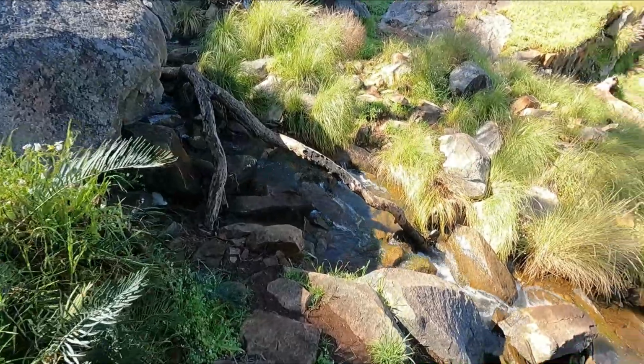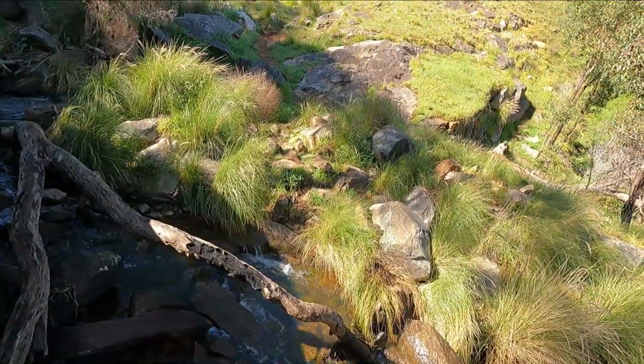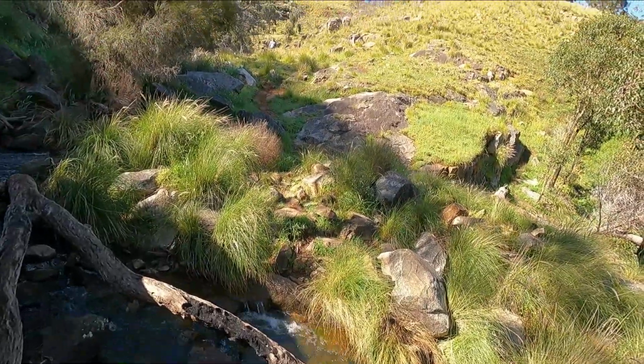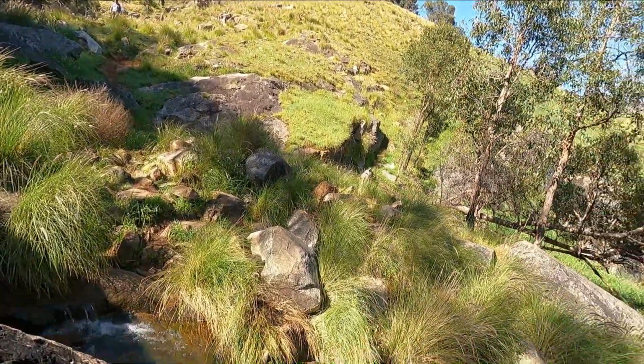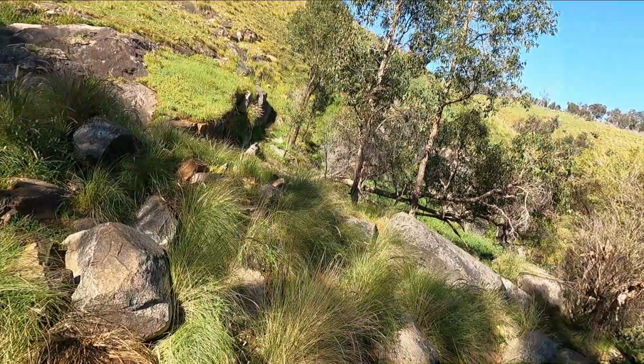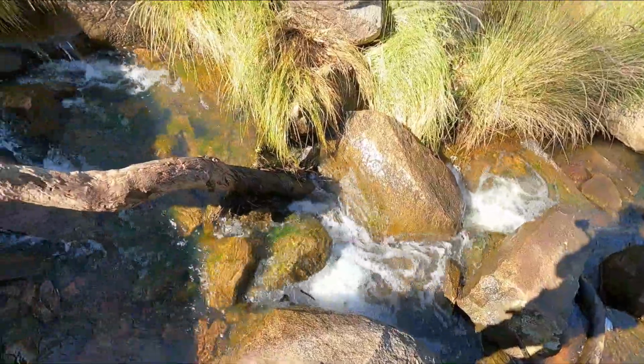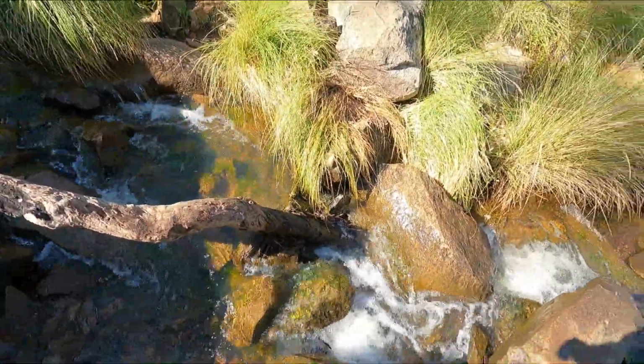So we've come up the trail past the no trespassing sign to get to where the waterfall is, and we're almost there, but it appears we've come up the wrong side. So now somehow we've got to get across this without getting wet.